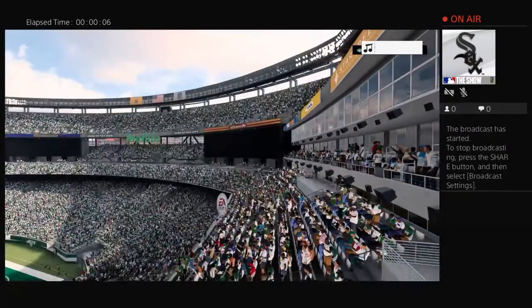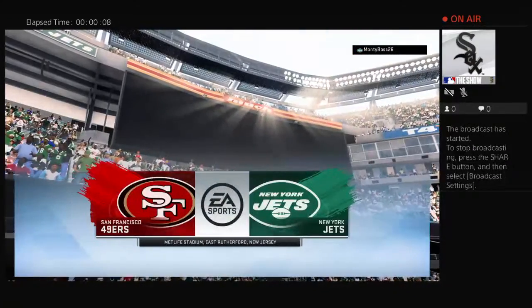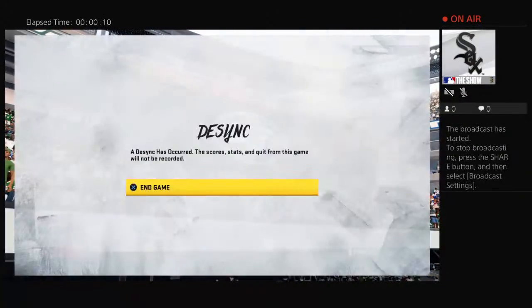That hosted Super Bowl 48 back in 2014. There's a look at MetLife.